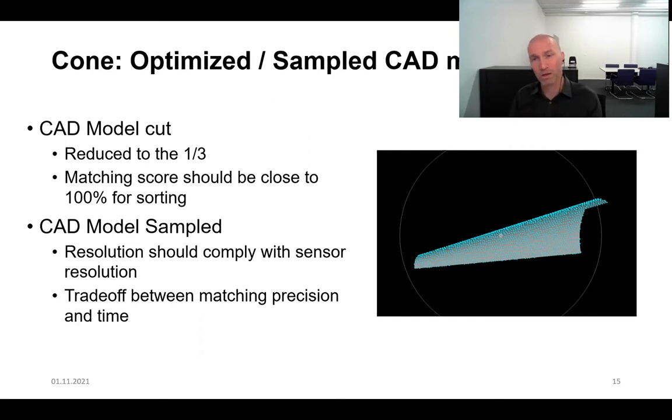And it helps a lot for the sorting of the cones. One of the problems that we had is that sometimes you have some cones that are above other cones, but still they are being found. How do you know which cone is above the other one? It's by looking at the score. It helped us a lot for the sorting to cut the model and reduce it to one third. If we see 100% of it, we are 100% sure that there are no cones above it, and that it can be picked. So that's the basic motivation for cutting the CAD model.